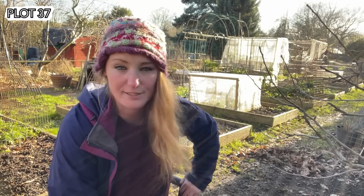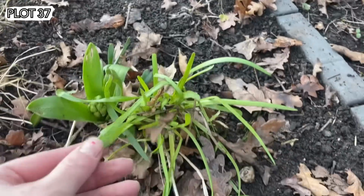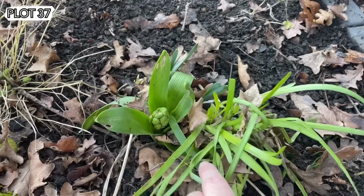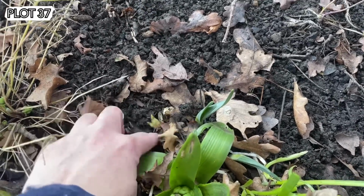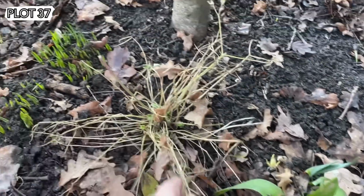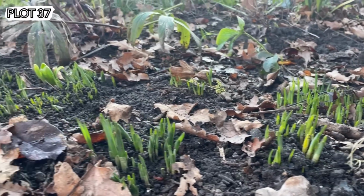All of, sorry, I'm tipping forward on my kneeling pad. That's why I'm looking uncomfy. What was I saying? Yeah, all the mint is starting to come up, the hyacinths are coming up. There's garlic chives here which have survived. This is a hyacinth, that's a white one coming up. There's some daffs behind, don't know what that is. We have a white Aquilegia in here.